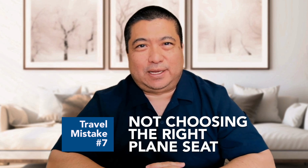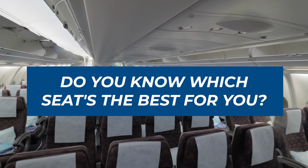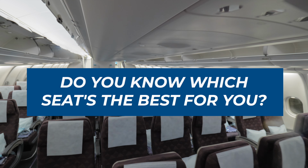Mistake 7. Not choosing the right airplane seat. A bad seat can make a long flight feel even longer. Do you know which seat's the best for you? A window seat's best for sleeping. Aisle seat best for frequent bathroom trips. Front row or exit row has extra leg room, but will cost more. Avoid seats near bathrooms unless you love constant foot traffic and possible smells.